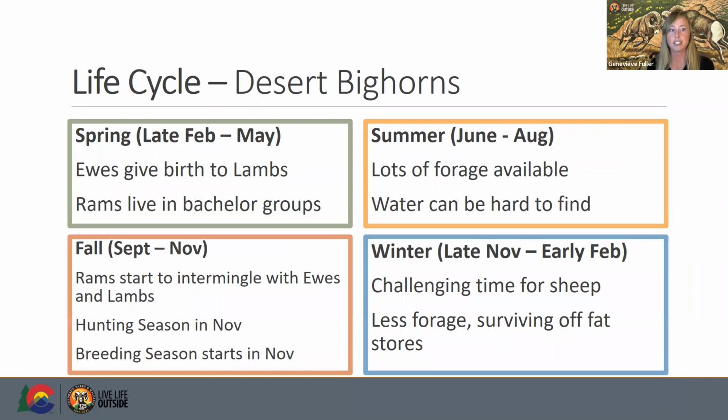So specifically with these desert bighorns, we get to see an interesting life cycle. In the spring, pretty much from right now all the way into May, they're going to be lambing. There are actually already lambs out on the ground in McInnis Canyon. I've been getting several reports of lambs already being out there. Then they'll give birth well into May. Most of them are done by the end of May, but they have this big range where they'll give birth to their lambs. And usually around this time, the rams are living in these bachelor groups.